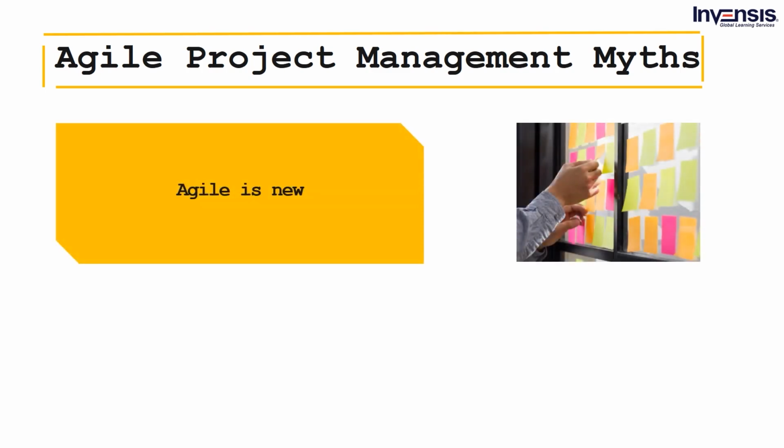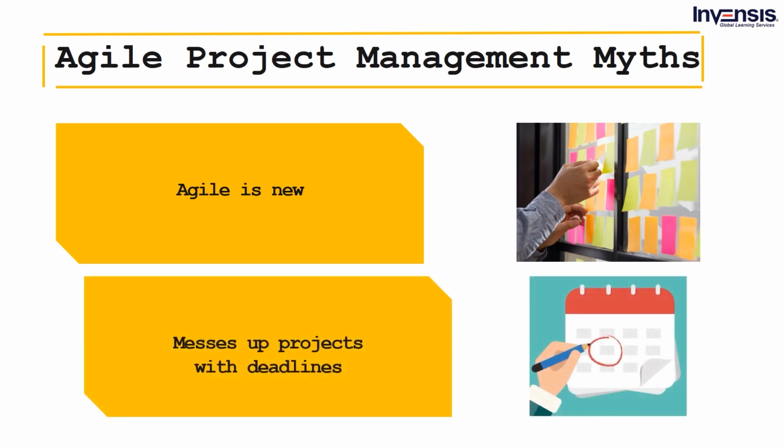Agile is new. Some people like to discredit Agile by saying how it is new in the market and lacks the various insights that can decide the credibility of the Agile approach. But the Agile Manifesto was written in 2001, and since then many organizations have adopted Agile with significant results. Agile in projects with fixed deadlines. To say the least, Agile thrives on deadlines. A fixed deadline for a deliverable works absolutely in sync with the Agile project management approach.